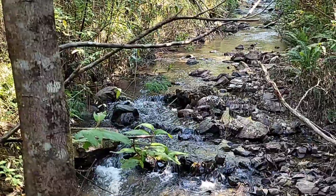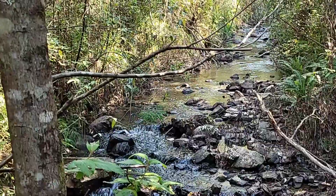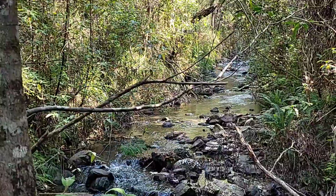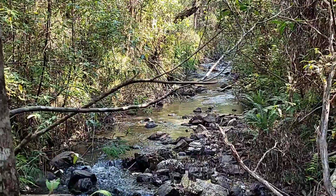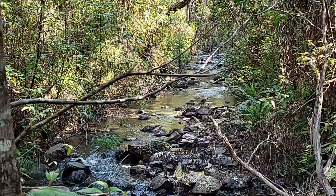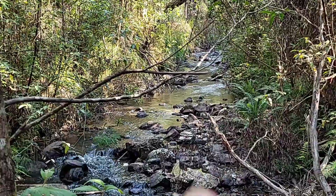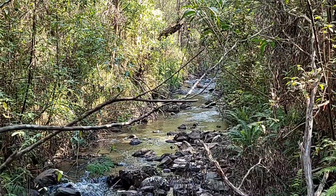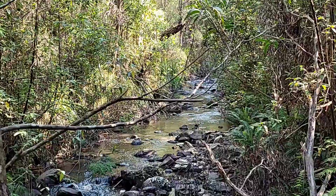So now it's probably a bit higher because we've had a lot of rain in the last week, which would have elevated the actual creek. But a lot of that water seems to have drained away now. You can see a lot of material in that creek as well. So if you're going to look for fossils, this is where I'll look for it, in this part here.